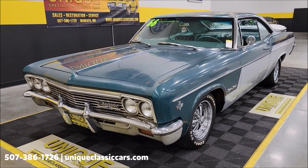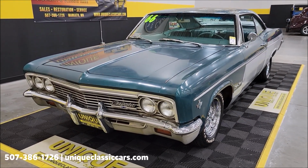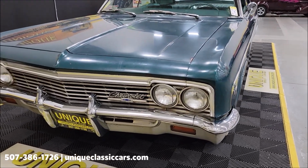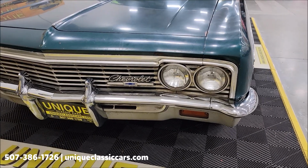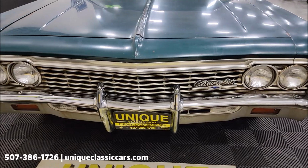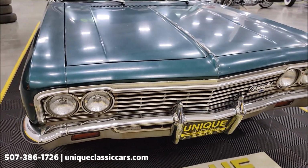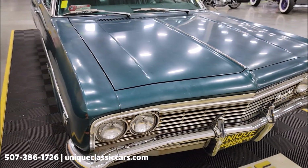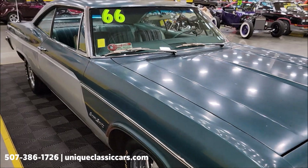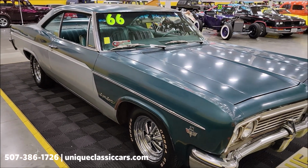First of all, 3-owner car out of North Dakota, comes with a Protecto plate, the owner's manual, 327 underneath the hood. Go ahead and take a look at the bright work, bumper, grill up front here. 327 underneath the hood, like I said. Take a look at the Protecto plate, date code, everything matches up with what the Protecto plate says, as well as the date code on the Powerglide in this car. So it does have the optional automatic transmission.